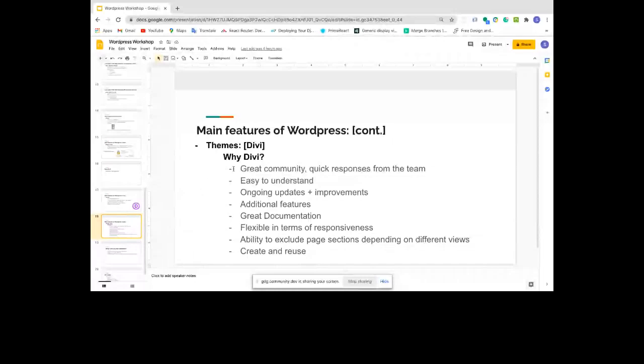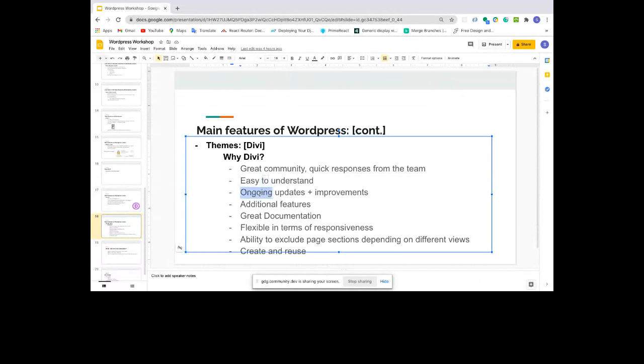Why I use Divi is because it has a really great community and quick responses from the team. So let's say you want to add a feature in your website that's really specific and you researched a lot and you can't actually get to it. For each Divi member, you can chat with the team and they can really help you and even suggest different plugins and such. And it's easy to understand. I'm going to show you that. And it has ongoing updates and improvements, additional features, really great documentation, and a lot of YouTube videos that can help you with each and every specific thing inside this theme.